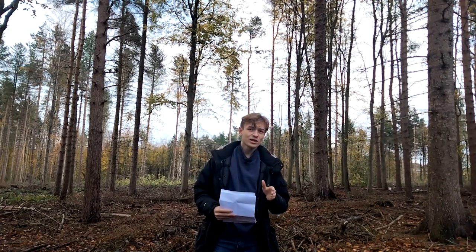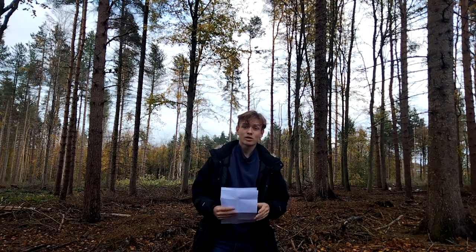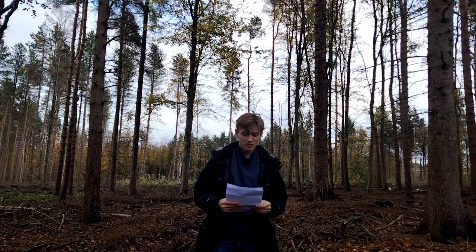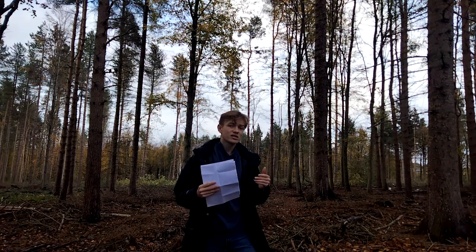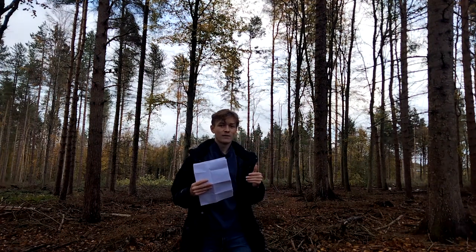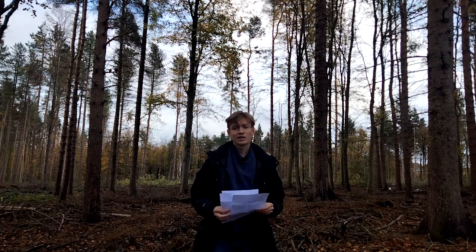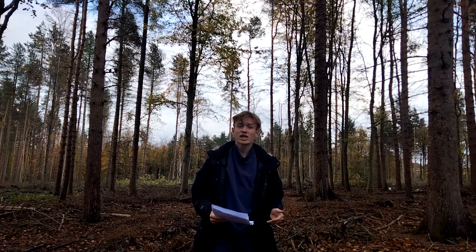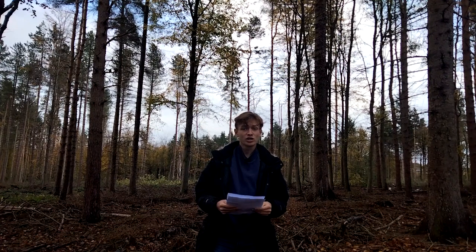In fact, this is a fungal infection which actually caused the potato blight, which led to the Irish potato famine in the 1800s. So it is a very serious infection. Now, this infection attacks several species of trees that are common in the UK, including larch, beech trees, English oak, sweet chestnut, sycamore, horse chestnut, cherry, ash, and birch.